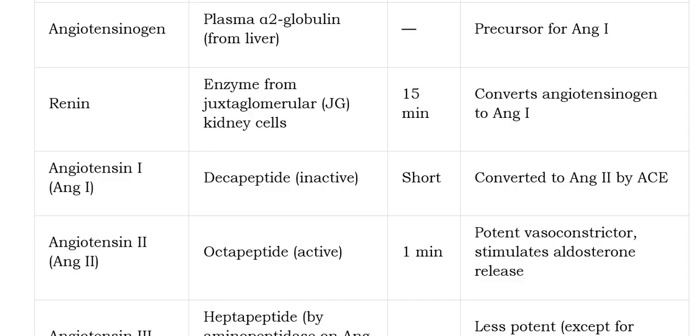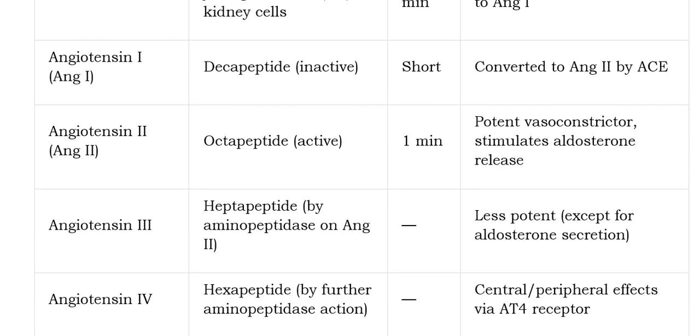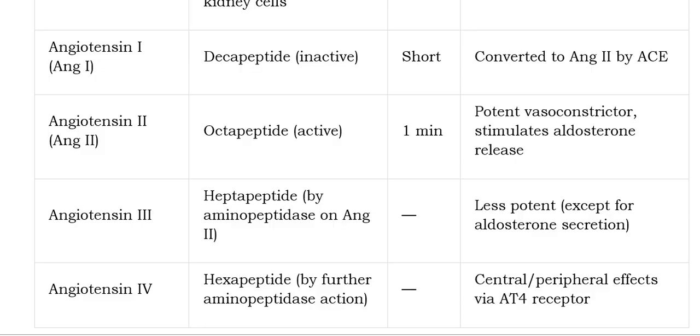And Ang2, as we said, that's the active one, an octapeptide, 8 amino acids. Very short half-life, though, about a minute, because it's so potent and acts quickly. Short-lived but powerful. Are there other related angiotensin molecules floating around that are important for our learners? Yep, a couple more play roles.